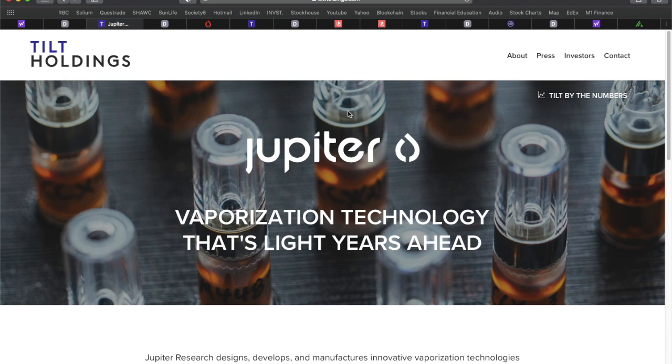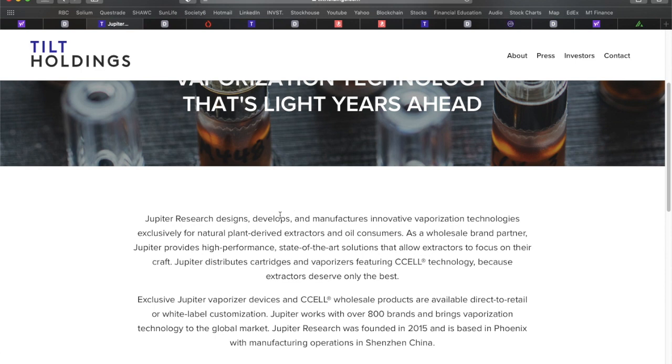And when we look at some of the numbers below here, you'll see that the sales rate on these kind of vapes is just skyrocketing lately. So Jupiter actually researches, designs, develops, and manufactures innovative vaporization technologies exclusively for natural plant-derived MJ extractors and oil consumers. You can see here they distribute cartridges, and this is where they talk about that C-cell technology, which you can see is a registered trademark because this is actually the best in the industry.